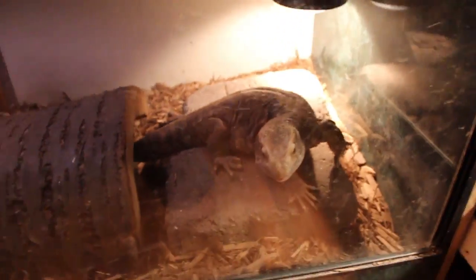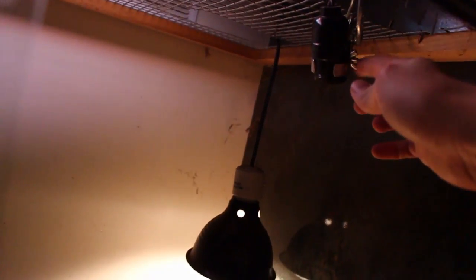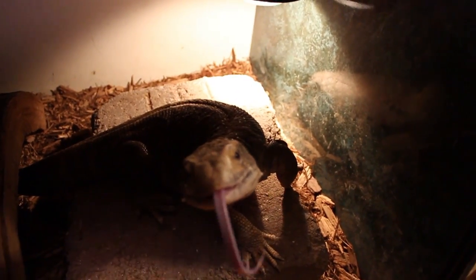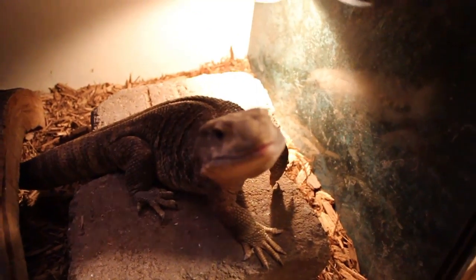He's still doing good. Down here is the Savannah monitor. He's still chilling, and it looks like he's only got one. He's actually got 2 lights, as you can see right there. But the Black Tree monitor's light went out the other day and I didn't have time to go to the store and buy a new one, so I just borrowed his light. He's still got his one basking light over there, and he'll get another one in a few days.